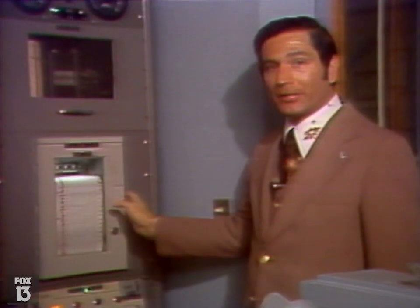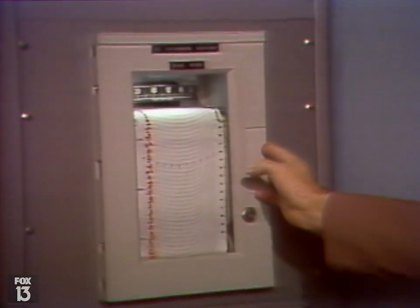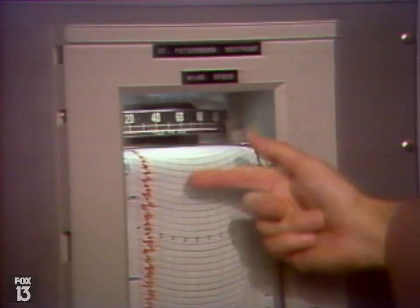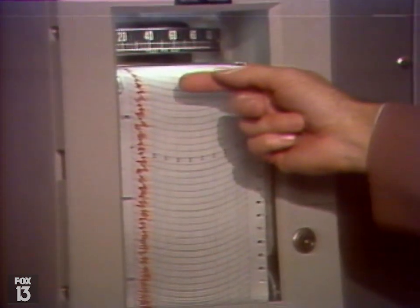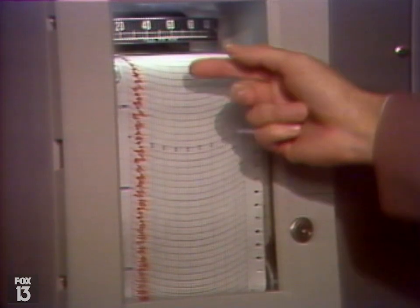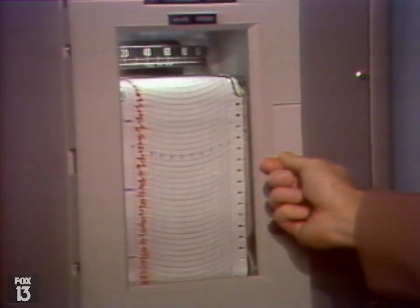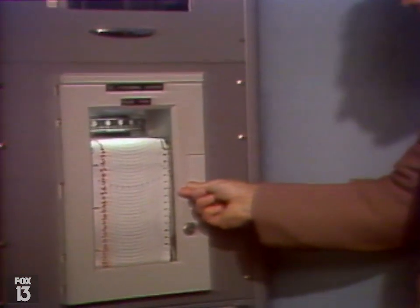Below that is another recorder. Earlier we showed you an indicator for wind speed in St. Petersburg. Well, it's nice to know what the wind speed has been as well as what it is now. And on this recorder we have a continuous record of every lull and gust in the wind speed in miles per hour from St. Petersburg. It's all being recorded, and we can look back on the record at any time of day or night and see exactly what the wind was at that point.